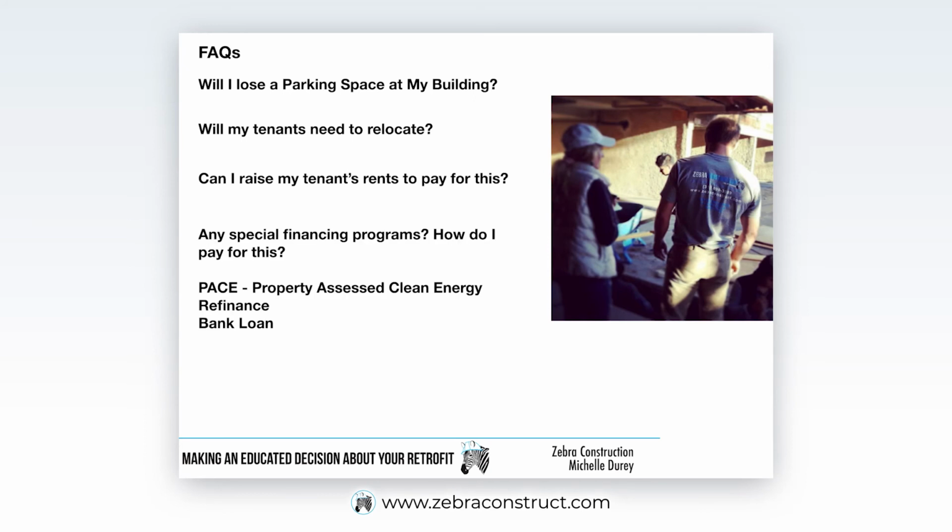And financing programs. So property assessed clean energy financing can be used for retrofitting. The rates are around 7% though, so I think you'd probably have more luck with a traditional bank loan or refinancing. And I have one more thing to add.